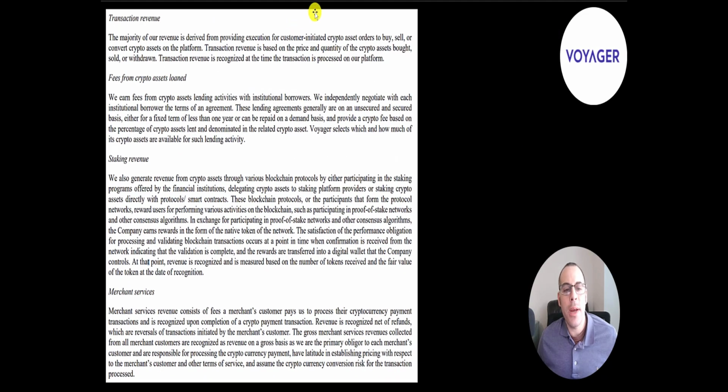The majority of their revenue is from their customers buying crypto, selling crypto, or converting crypto on their platform. The way a bank traditionally makes money is it receives cash from people putting money into their checking and savings account, then uses that cash to lend out, to loan to others, and charge a higher rate than they're paying the person who's putting money into their account. Part of the way this company makes money is loaning crypto out to others. This company does not own crypto, it's loaning your crypto out to others.